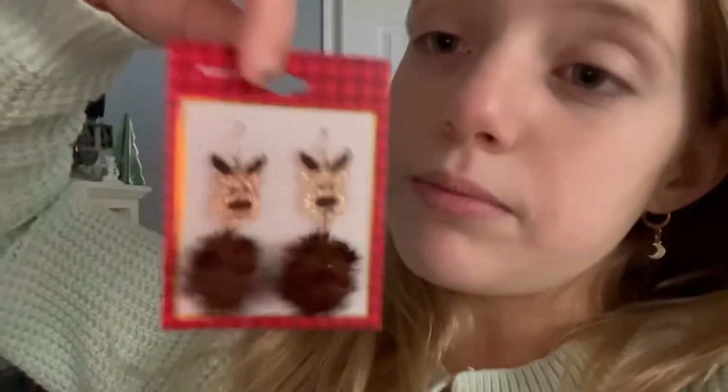Guys, we got home from Target. I got a few things from Target, so I'm just going to show you guys. So first, I got these little earrings to go with an ugly Christmas sweater that I'm wearing on Christmas Eve because the party that we're going to on Christmas Eve is ugly Christmas sweater themed. So I'm gonna wear these with my ugly Christmas sweater.